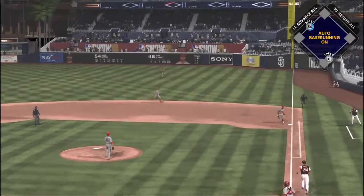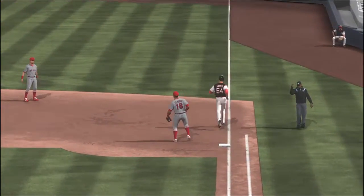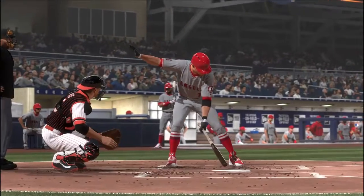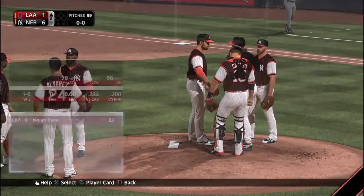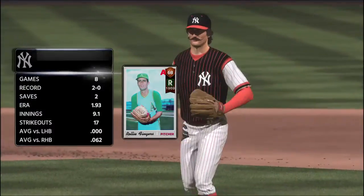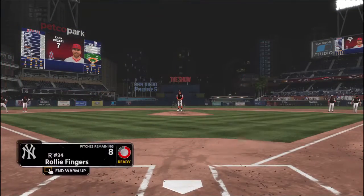Hit out towards second. And that will conclude matters here in the 7th. Should have brought a hitter in for him. Ready now for LA, Zach Cozart. He was punched out looking at strike 3 last time through. And now time is called and the reliever is warm out there. Raleigh Fingers has been summoned from the bullpen as he'll do so to start the 8th.